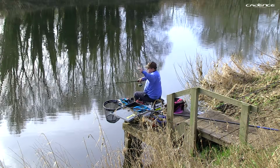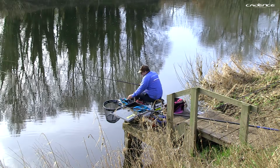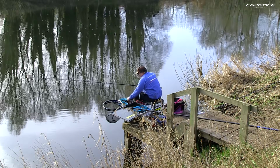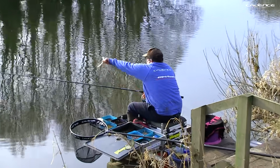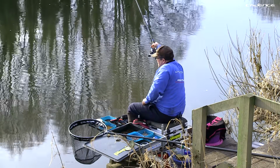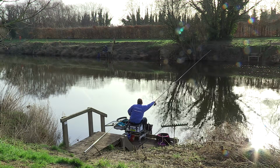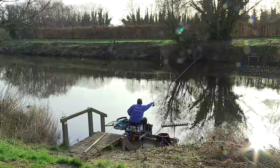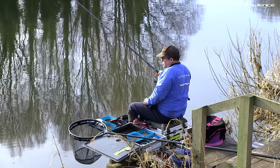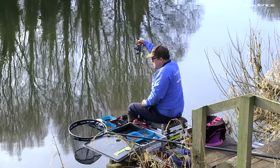You might notice I'm fishing about the same distance out as James. He's probably about a third of the way across the river. I'm using a 16 foot number 2 rod, CS10 reel, 019 main line and a 6 gram bolo. We've got a 14 hook on to 013 at the moment, and I'm fishing 3 maggots on the hook.